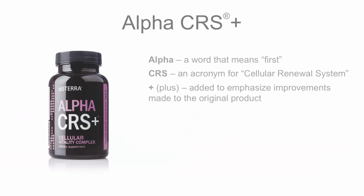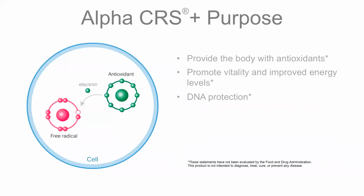And just easily, first off the bat, what does alpha CRS stand for? So alpha means first, CRS stands for cellular renewal system, and then the plus was added when they reformulated it a few years ago just to let us know that it was different. So that is alpha CRS. This is your cellular vitality complex. This is the one that helps with the free radicals, which we're going to talk about right here.